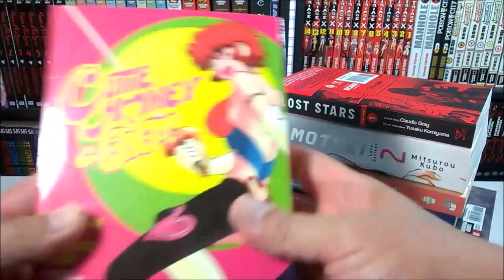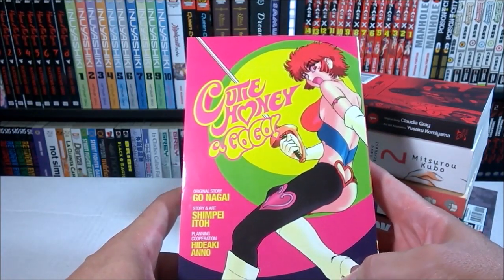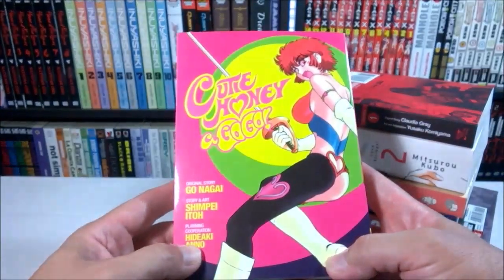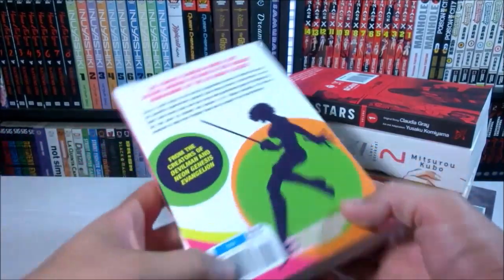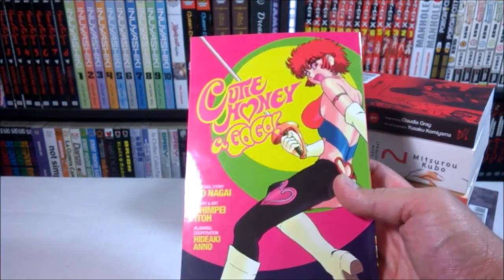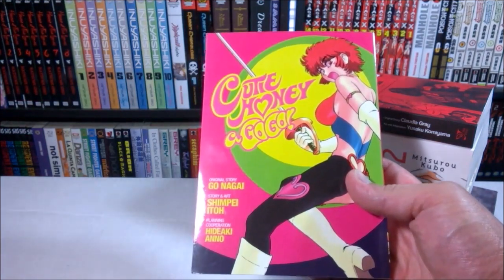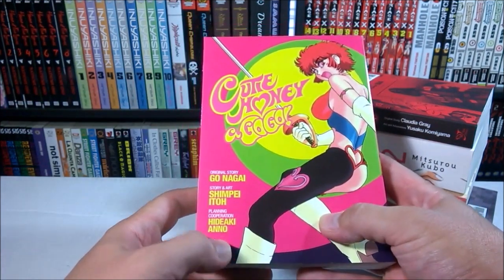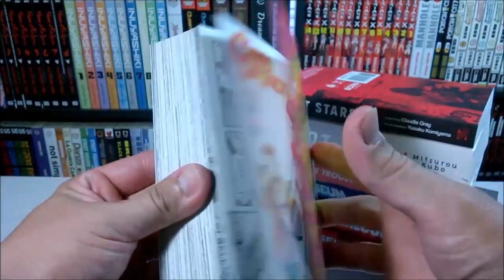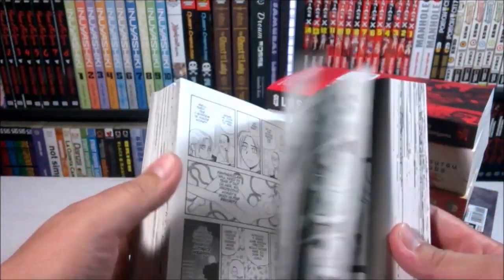So next I have Cutie Honey Go Go, and this is another book I wasn't sure I would pick up. This is by Shinpei Ito, which adapts the classic character by Go Nagai. And this is actually kind of a movie adaptation prequel, the live action movie that was directed by Hideki Anno. That's why he's credited here as part of the planner. Sadly, the story was never complete, but I have to say this was a lot of fun. It was a great read.